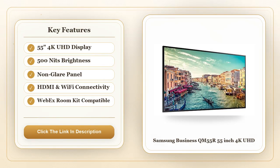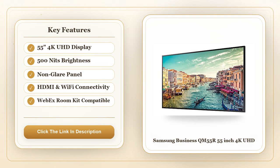The fact that it's Cisco WebEx RoomKit compatible makes it a solid choice for companies that already use that ecosystem. You can essentially turn the display into a full-featured video conferencing endpoint without buying a separate monitor and camera rig.